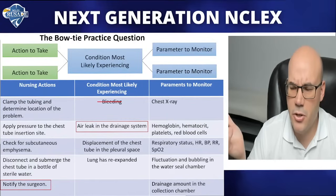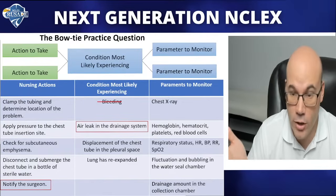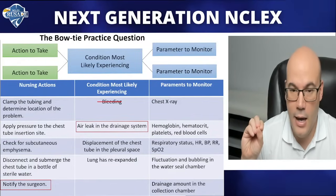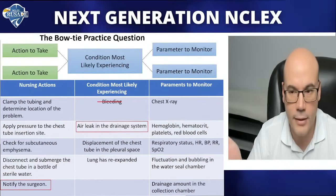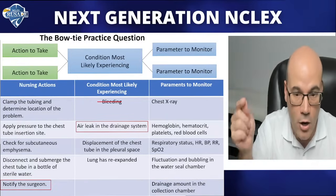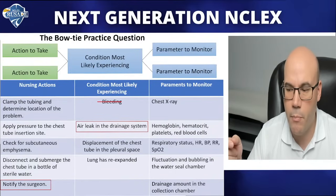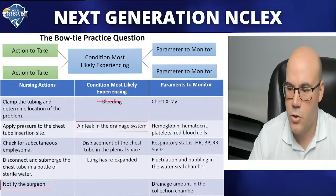Is there any information that it said that the chest tube was disconnected? Any information that said that? There was an air leak, but it doesn't say that it was disconnected. And the drainage went from 50 to 100. So there is drainage. So disconnecting and submerging the chest tube into the bottle of sterile water doesn't make sense. So this one I can eliminate.